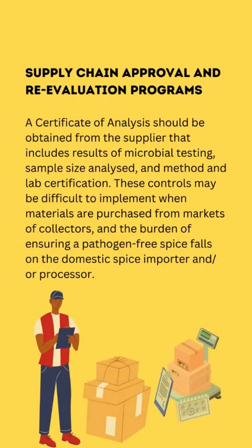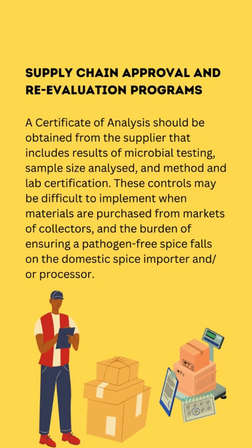A certificate of analysis should be obtained from the supplier that includes results of microbial testing, sample size analyzed, and method and lab certification. These controls may be difficult to implement when materials are purchased from markets or collectors, and the burden of ensuring a pathogen-free spice falls on the domestic spice importer and/or processor.